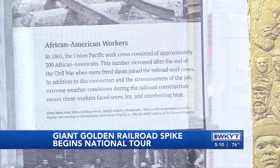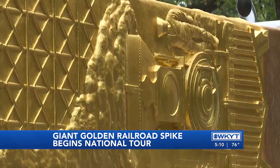The people who built it that worked extremely hard, sometimes in terrible conditions. Some were manipulated during their time, maybe, and forgotten during ours. But this monument aims to correct that.